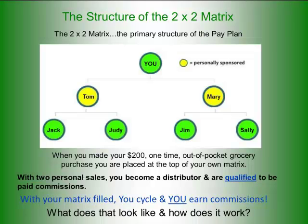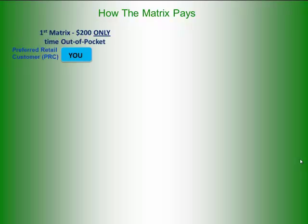Well, what does that look like and how does it work? So now we want to take a look at how this matrix pays. You'll be able to stop and rewind this video as many times as you want in order to really see how this works. And this right here is where we're going to see how there's plenty of money involved in the matrix and why you don't ever have to pay more money out of your pocket to benefit from this system. So we're going to take another look at the matrix, but we're going to look at the math of it.